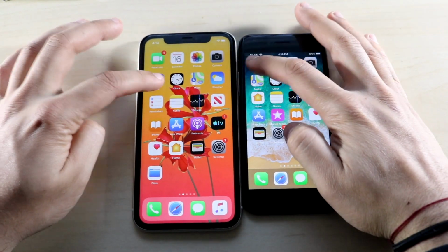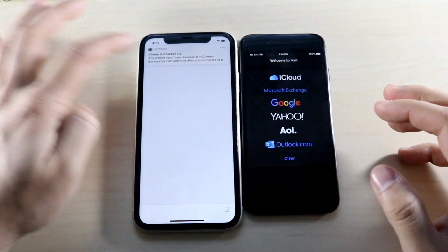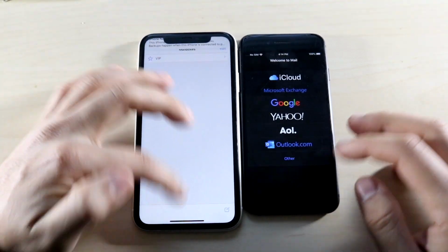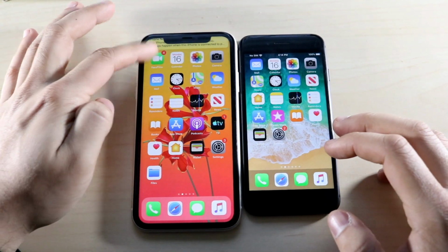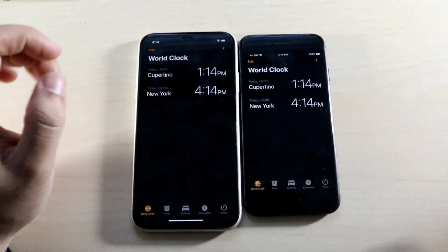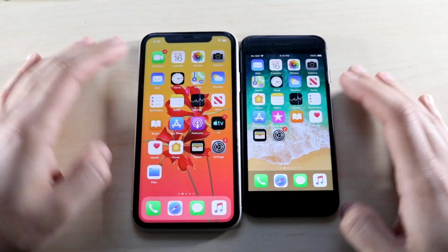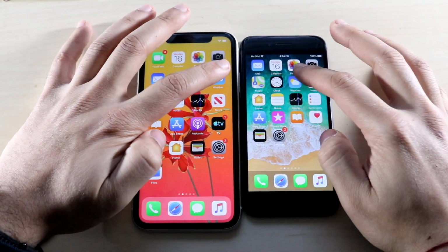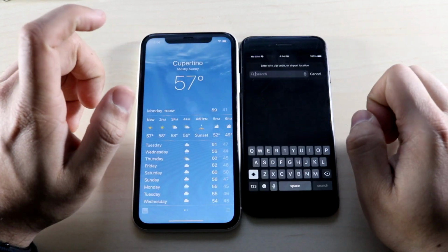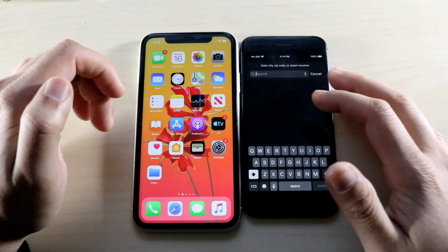Mail, 3, 2, 1. And again, I don't know which one was faster, but you guys would probably be able to tell from the screen. I don't know why I'm getting so many pop-ups like this. What the heck just happened? Clock, 3, 2, 1. Again, don't know which one was faster. You guys will be able to tell from this screen though. Weather, 3, 2, 1. And iPhone 11, definitely faster. This one kind of got into a little pop-up.